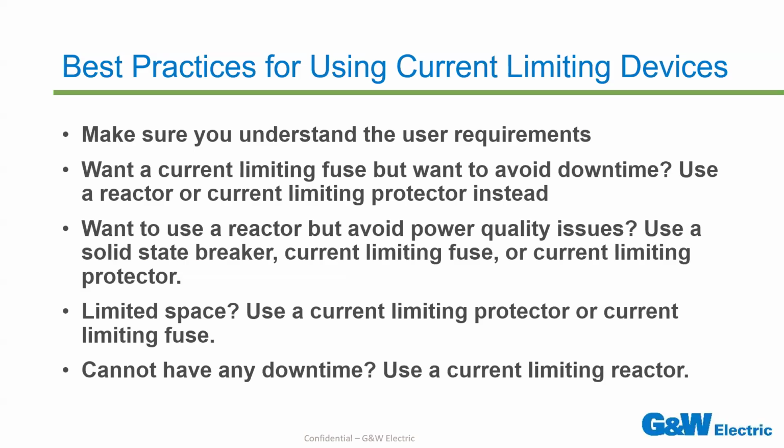Some people have limited space. Therefore, you want to use a small device like a current limiting protector or current limiting fuse. And for scenarios where they can't have any downtime at all, your only option is really to use a current limiting reactor.